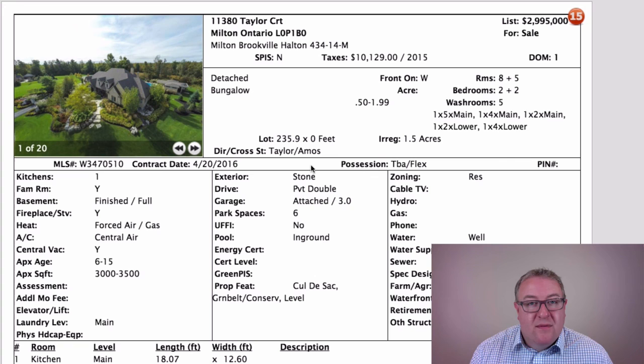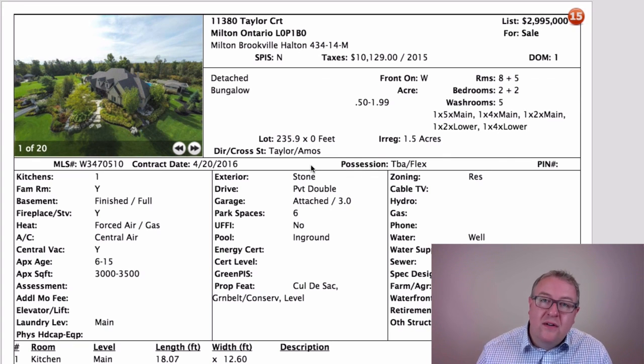Not many people are up in the 3 million range right now. And if they do, here's the thing, the hard part about this price range, they go down to Oakville, because you could still find something like this in Oakville and get a heck of a good home.